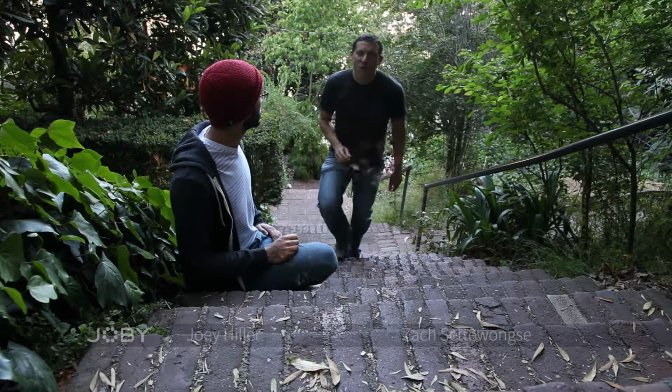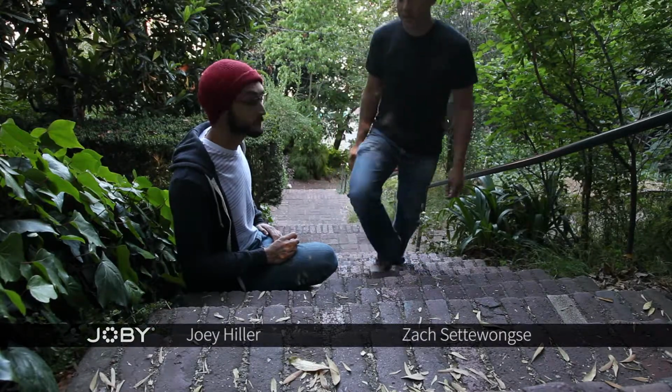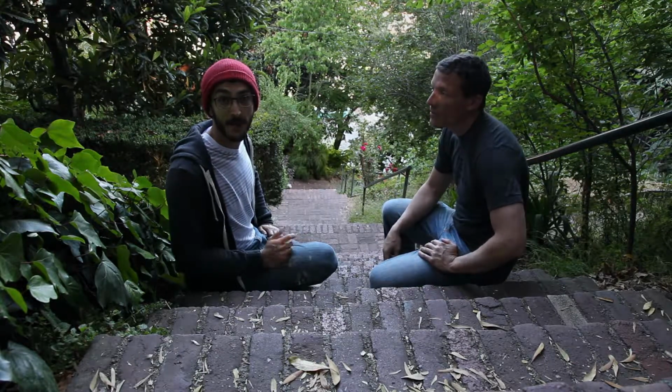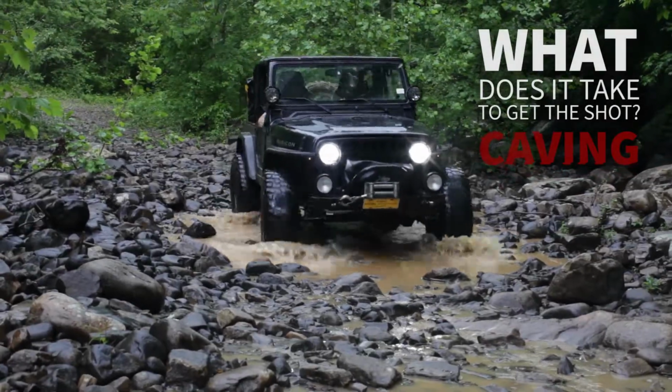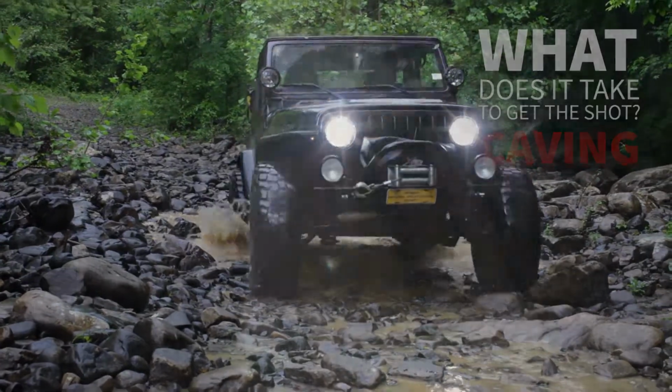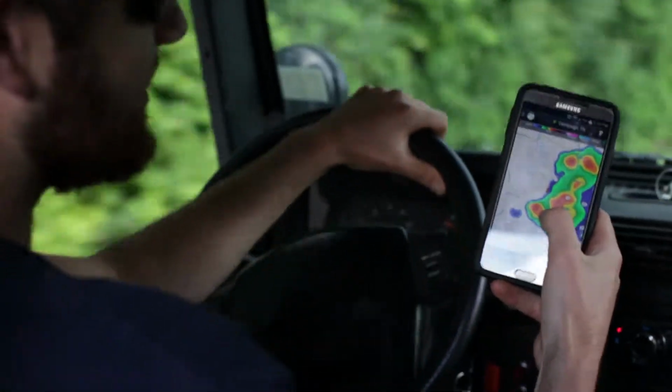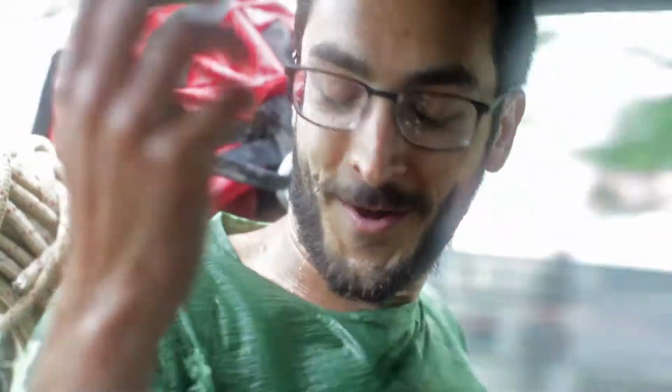Wonder what it takes to get those great caving photography images? We're headed to Tennessee to meet up with professional photographer Chris Higgins to find out. After a 7-hour flight across the US, we find ourselves deep in the backwoods of Tennessee, heading towards our first cave. The rain's coming down pretty good, which makes for an entertaining ride.